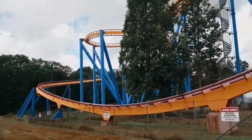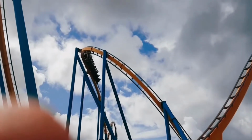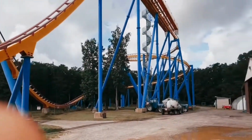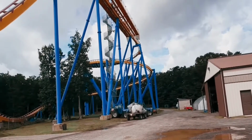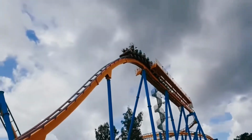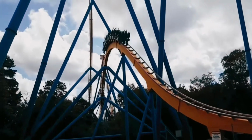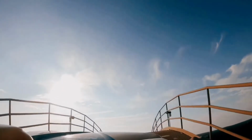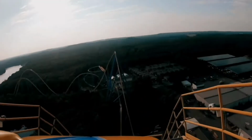Forces is the next category, and this is a good one. And by that, I don't mean that Nitro has amazing float or airtime. No. I don't mean that Nitro pulls insane positives in the helix or anything. No, actually Nitro does none of those things. I've been on Nitro multiple times in the front, back, and middle, and never have I experienced a bigger letdown of a roller coaster. There has not been a single ride on Nitro where I actually came up out of my seat, and I have never had a ride on Nitro where I actually got the feeling of hard positives, even in the helix.